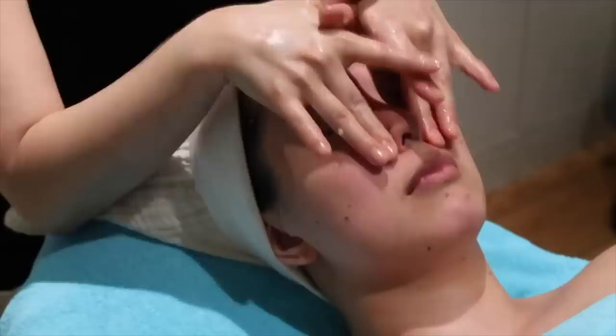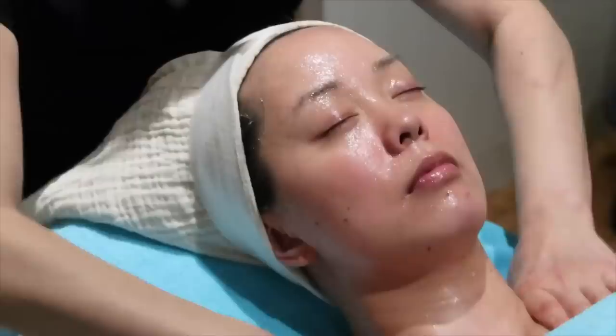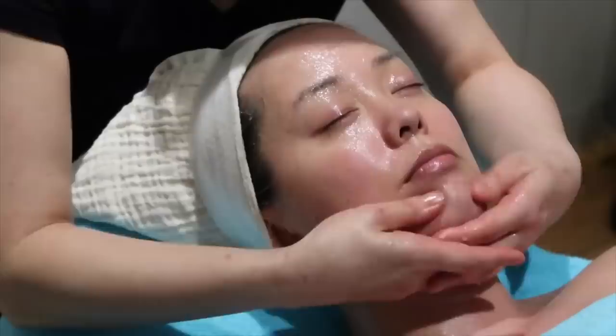Today's facial is at the Organic Pharmacy in Beverly Hills. I've been there many times and Akame is one of my favorite estheticians. The Organic Pharmacy is also what really was the catalyst for me to look into cleaner, non-toxic beauty options. And I highly encourage you guys to visit whenever you get a chance to stop by the Beverly Hills location. Let them know I sent you.